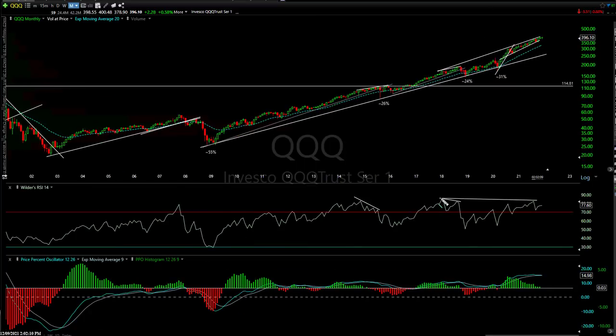for many months back, actually since 2018, we were building divergences. Now the first divergent high back then here on the RSI, you can see played out for that 24% drop. Then we had divergence also, I should add it here like this, before COVID hit. That was right there, and that played out for that 31% or so drop. And the divergence has continued to build.